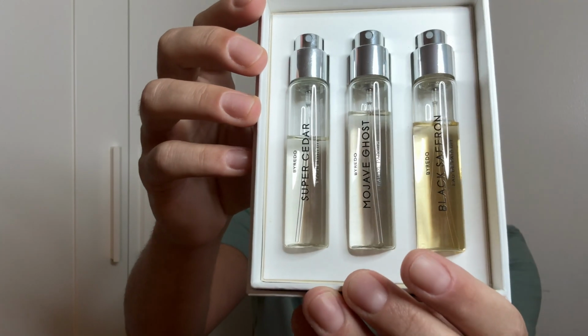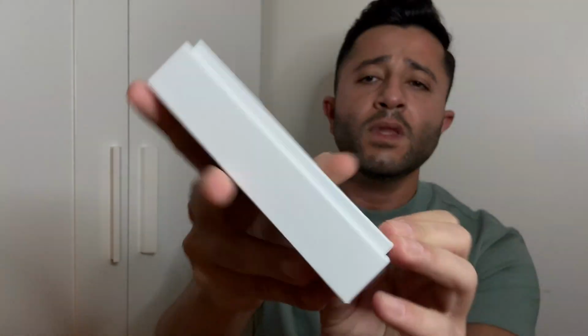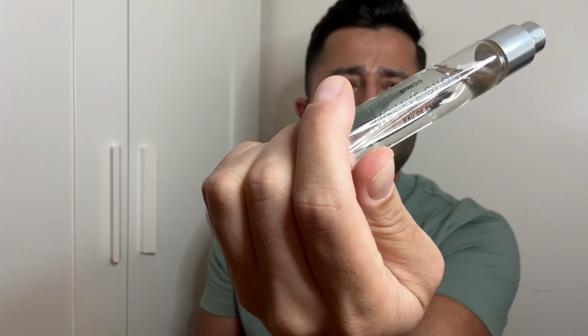But let's get right into it. I'm gonna talk about the first one, my least favorite, although I still do like it, but I find it a little bit feminine. I'll show you the three that are in here. Mojave Ghost is kind of perfect, and it kind of explains all of them. They're all kind of ghostly, very transparent in a way, but still have some heft to them. Other than my favorite one, it's a little bit lighter, almost a skin scent, but people can still smell it on you. Anyway, Mojave Ghost, really interesting.